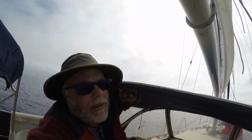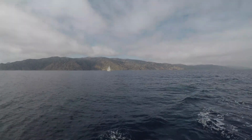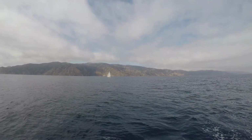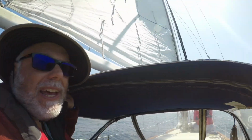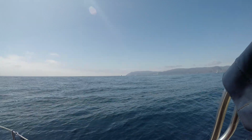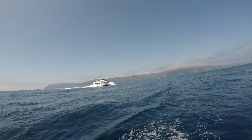Update. Still motor sailing off the coast of Catalina. There's Ohana. Both their sails up. She is running the motor too. Here's the Super Express bearing down on us at a little under 26 knots. These guys are cruising.